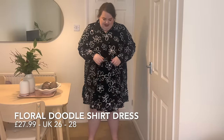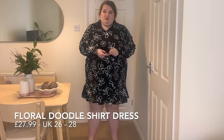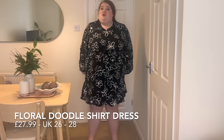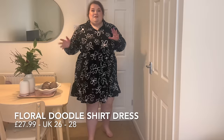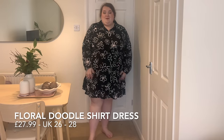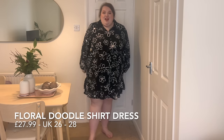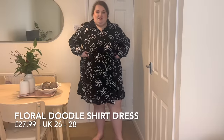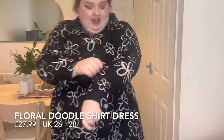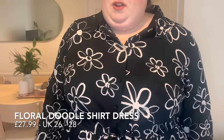So yeah, the thing with Yours when they do the multi sizing, I want a 24-26. That's the sizes that I kind of fall over. So I always end up having to choose between a 22-24 and a 26-28. I do think this fits nicely, and obviously you do have the adjustable waistband so you can cinch it in. I think it is a more polyester-y type material, but it does actually feel like quite nice quality.